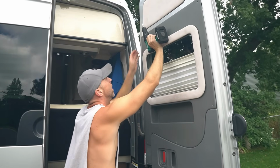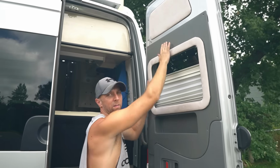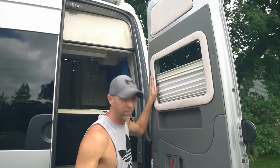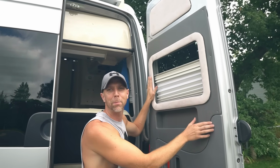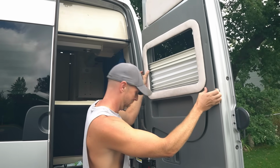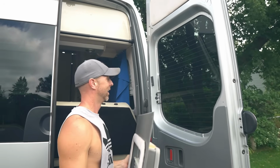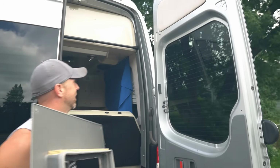I'm gonna miss that little door pocket. Yeah, the door pocket's nice, but it's also annoying because every time you open up the back, stuff falls out. So I keep my chapstick on it at night. Yeah, I use chapstick on mine too. Hey, a suction cup. Oh, that's where that went. Oh, look at that.